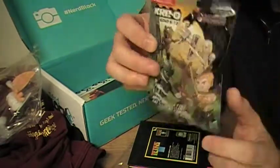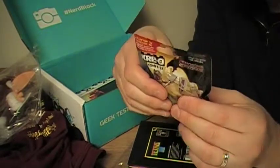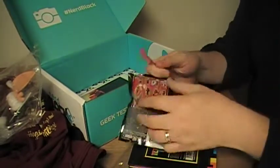So this, kind of a cool item. I think this will definitely open it up and go on my shelf. So let's actually crack it open and show off what you get with it.